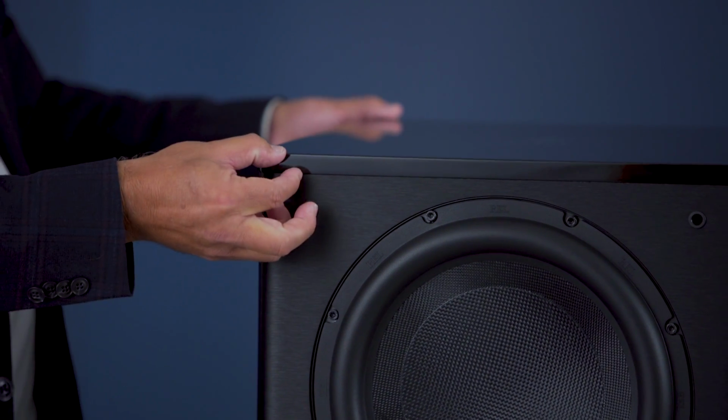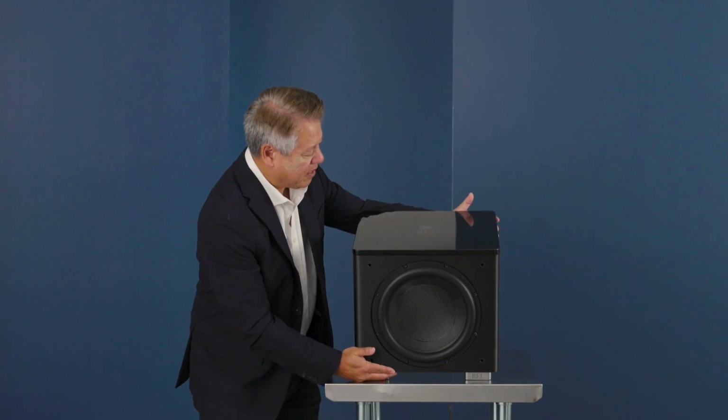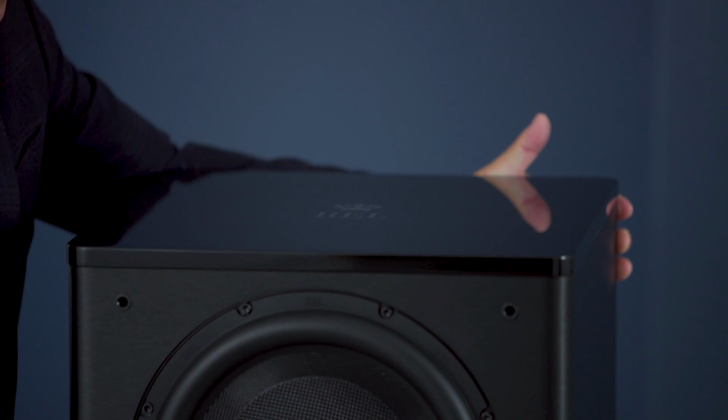But we got almost to the end and I went, oh, it's just not pretty enough. So we increased the thickness of this and just gave it a really nice gravitas. It's just so beautifully done. We have the REL logo. I'm just going to tilt it just a little bit so you can see it, but it's so subtle. It just almost sinks into the paint. When you look at it, it looks sublimated inside the paint itself.